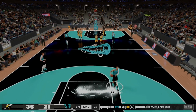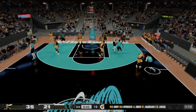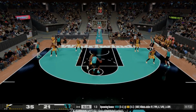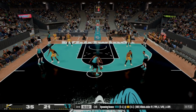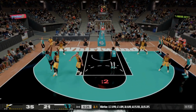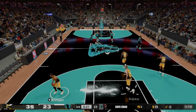Kawhi Leonard is out there with Embiid. Then there's Markkanen. Then it's Curry. And it's DiVincenzo in at the two-guard spot. So that's who Rick Carlisle starts the second half with. Leonard looking around. Embiid with a screen on Butler. Here's Leonard. Nice jump shot. Good. Leonard's got his second bucket.